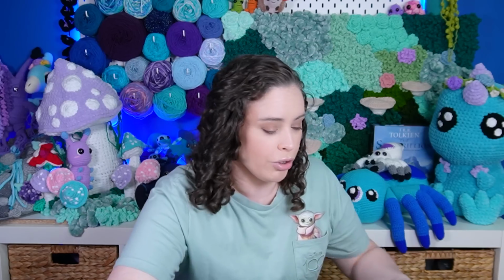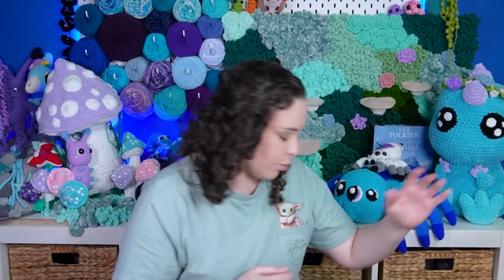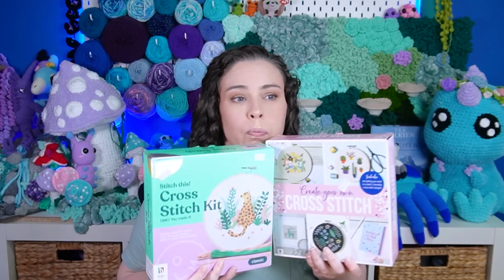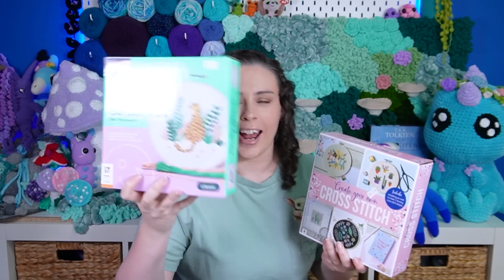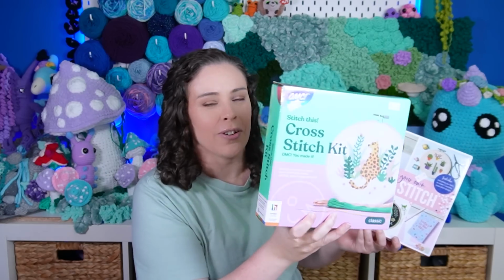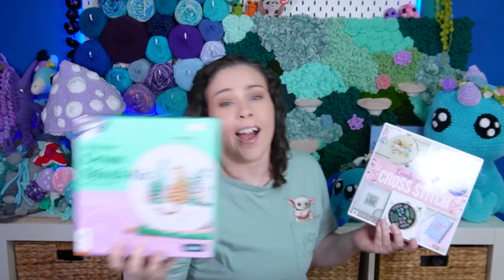I've also managed to find myself, in the course of my scrounging through the op shops, several different kits. So let me grab them all out. To begin, we have a couple of cross-stitch kits, and I have two because, to be honest, I forgot I'd purchased the first one. I found this one originally, and that must have been 7 months ago, and it got pushed to the back of the shelf that it was on, and I forgot it was there.